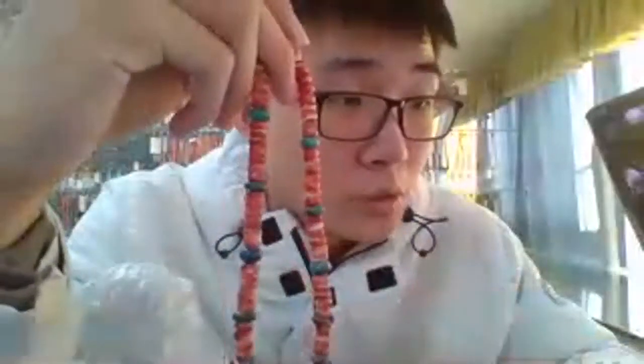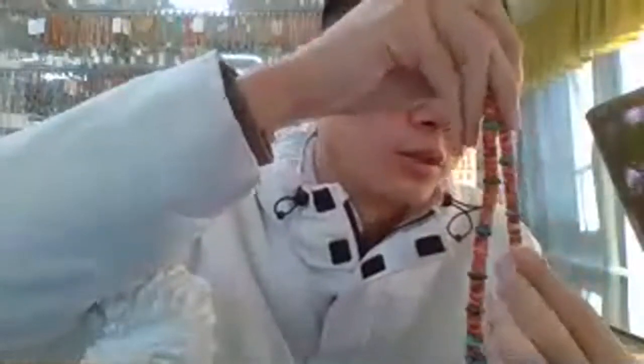We are a manufacturer, making products designed by ourselves, and we are using a computer numerical control system to cut semi-finished products like the rondelle beads used to make necklaces and bracelets. So they are precise, very close in diameter and shape.